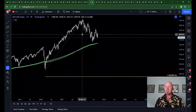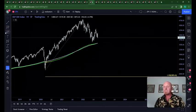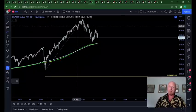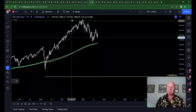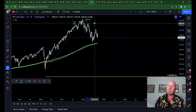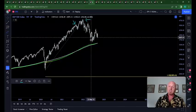A couple of things you need to notice here. We are above the 200 and 233. When did the Shemitah begin? It began in September of 2021, right over here, okay? This is the Shemitah beginning, and of course the market topped January 4th of 2022. It topped January 8th of 1973, and then you began your decline.